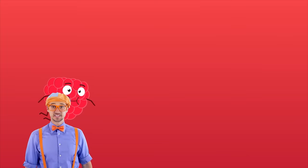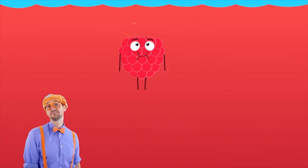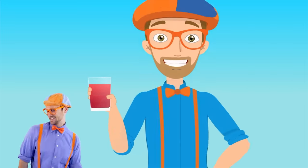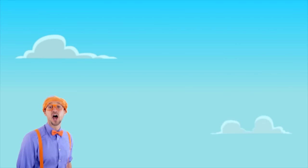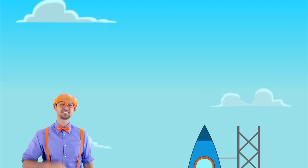Come on, everybody. Sing along with me. Raspberries. I think they're very, very yum. Raspberries are very yum. Raspberries. I like them very, very much.